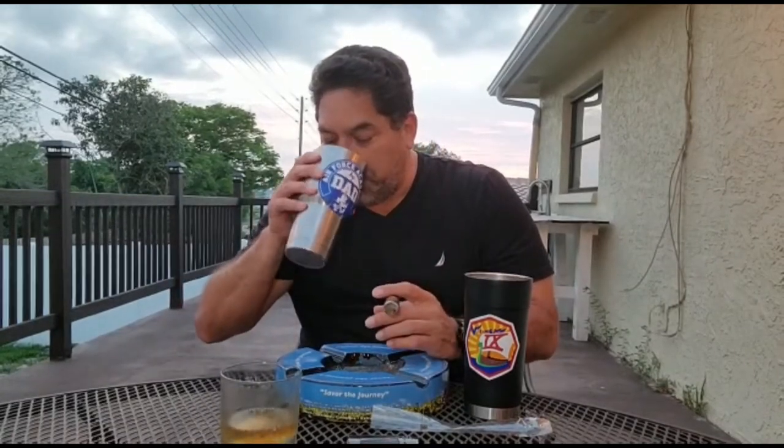Oh yeah, now the flavor is changing. Now the flavor is changing a bit. You get in that nice cacao flavor. It's a nice cacao, like dark, not too much dark chocolate, but nice cacao flavor to it. Almost, I say, like 1/16th of the cigar.